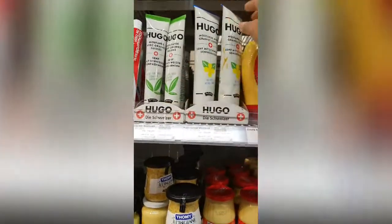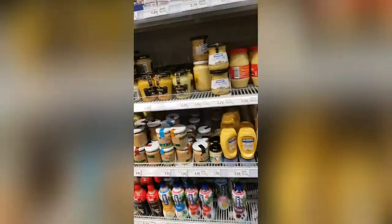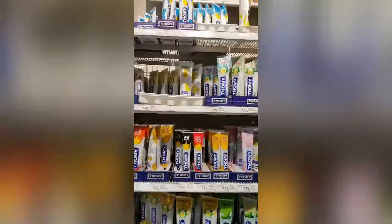This one, what's that? I don't know what that is. I don't know. These are all new to me. Legumes. You could make your own quick soup.